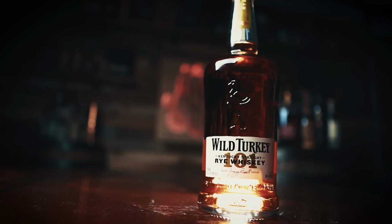Next course is the soup. You want something a little bit more savory, something with a little more heat, something you could dip a little bread into and kind of swirl it around and eat that, right? It's Wild Turkey 101 Rye.